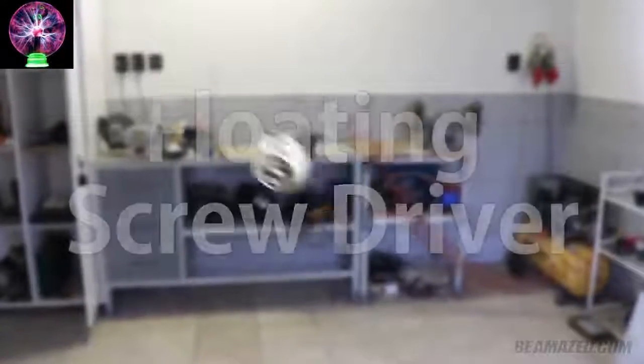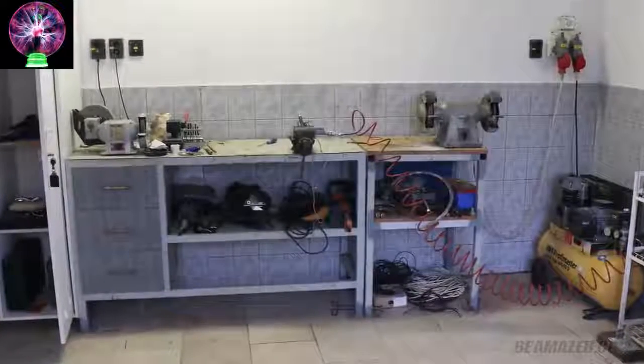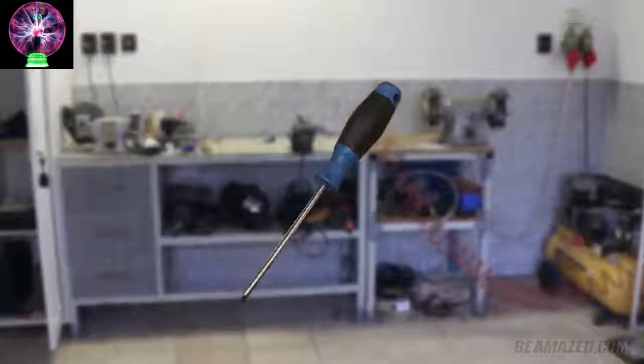Number 5. Floating Screwdriver. Now for some workshop-related party tricks. The floating screwdriver trick isn't exactly new, and at a glance, probably doesn't even look as astonishing compared to the other entries in this list.